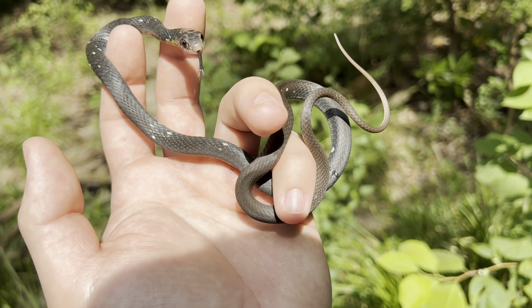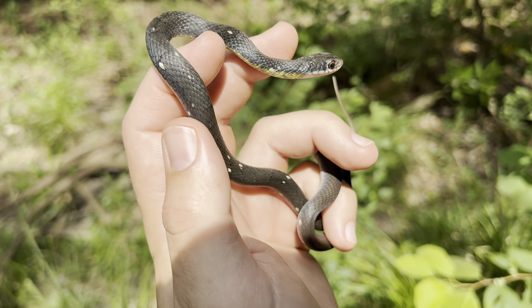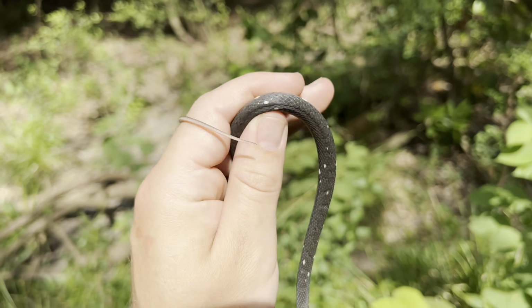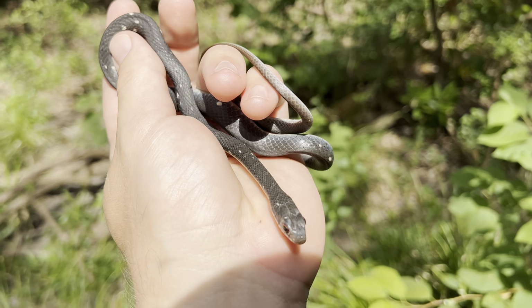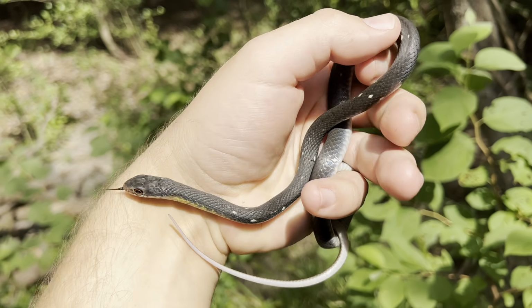This one's got a little bit of speckling. And they gain more and more as they get older. Some of them even get like speckling on 3/4 of their body, which looks insane. But this is a really young one. They start out as babies looking like your typical black racer and then gain more speckling as they grow every shed. Such a pretty snake though.